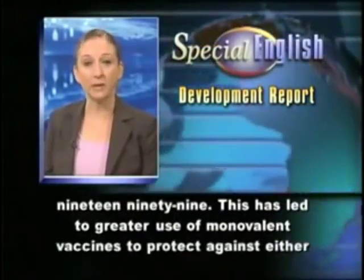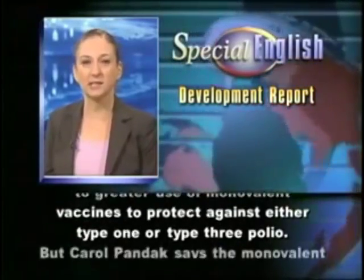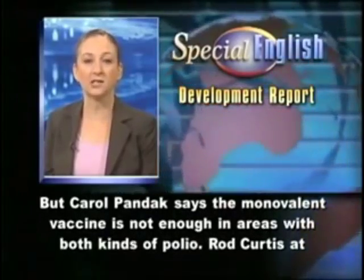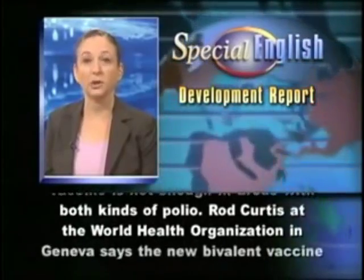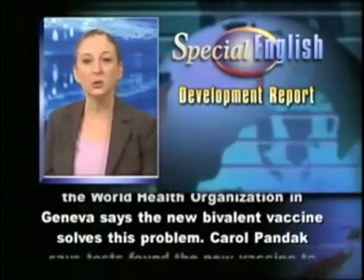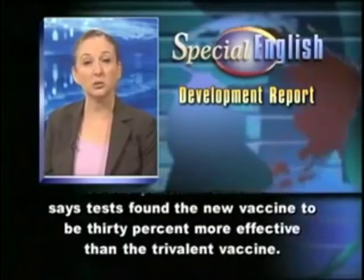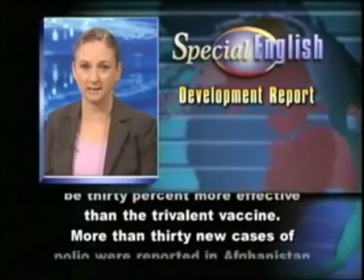This has led to greater use of monovalent vaccines to protect against either type 1 or type 3 polio. But Carol Pandak says the monovalent vaccine is not enough in areas with both kinds of polio. Rod Curtis at the World Health Organization in Geneva says the new bivalent vaccine solves this problem. Carol Pandak says tests found the new vaccine to be 30% more effective than the trivalent vaccine.